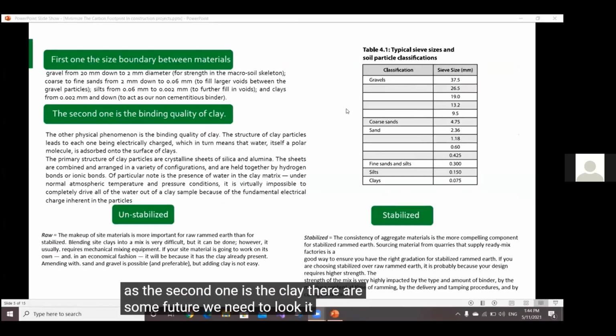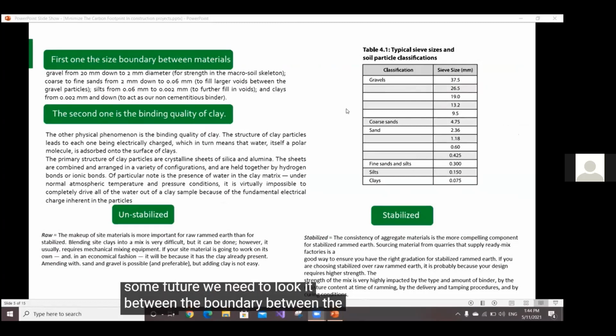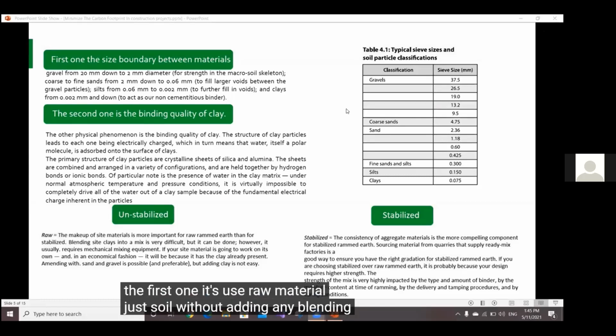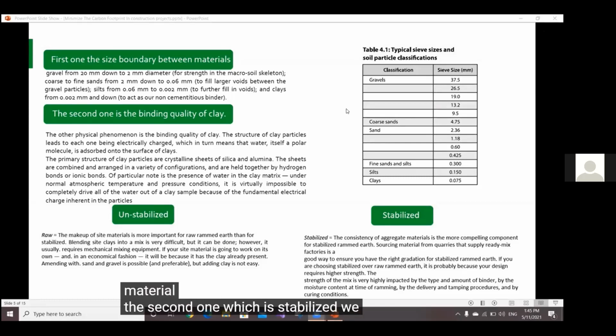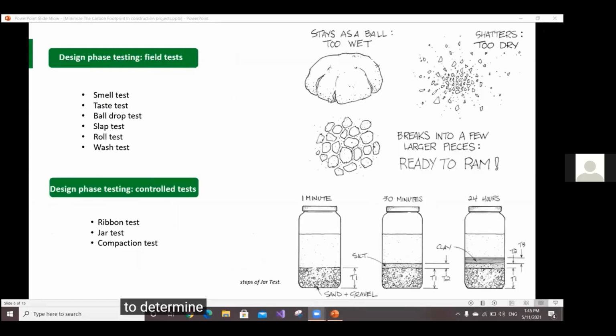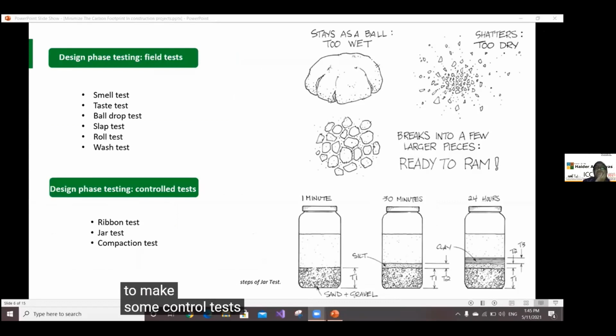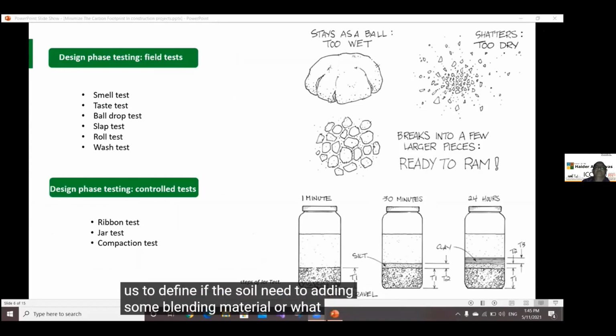There are some features we need to look at: the boundary between the materials, the volume of the material, and the quality of the clay. Not all soil can be used in rammed earth. For this reason, we have two types of rammed earth: unstabilized and stabilized. The first uses raw material, just soil, without adding any blending material. The second, stabilized, needs some blending material like cement. To determine that, we need to make some simple tests, and sometimes some controlled tests. These tests help us define whether the soil needs added blending material or not.